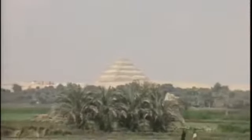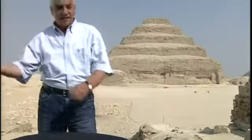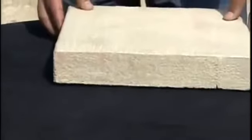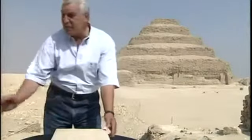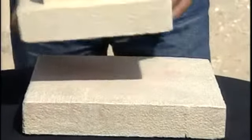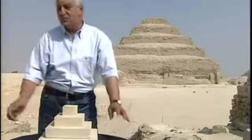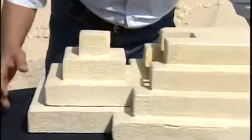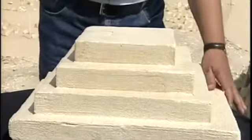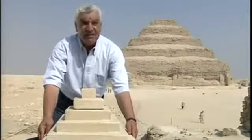It was the biggest building in the world. Then let us see how the step pyramid was built by Imhotep. First, we had one mastaba, the first mastaba built of limestone. He added after that 2 small sections to accommodate another 3 mastabas. After that, he made another extension here to include the other mastabas. He put 2 more on the top. Then now we can have the step pyramid complete.